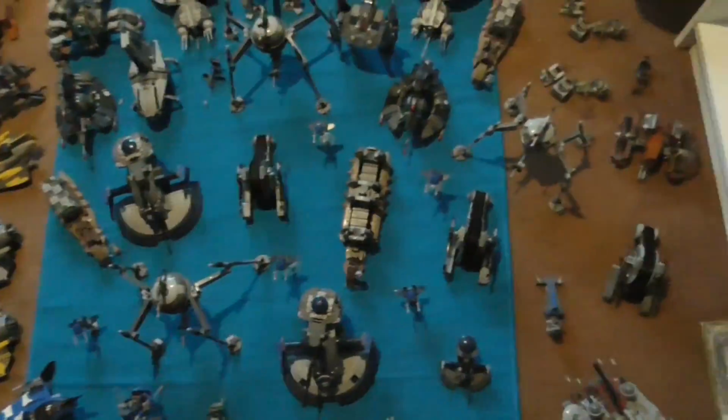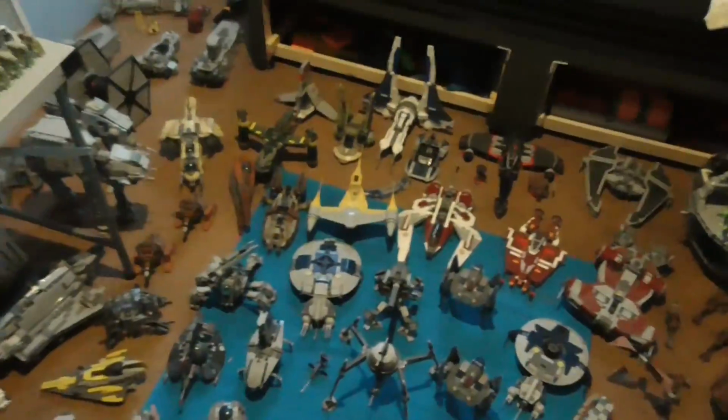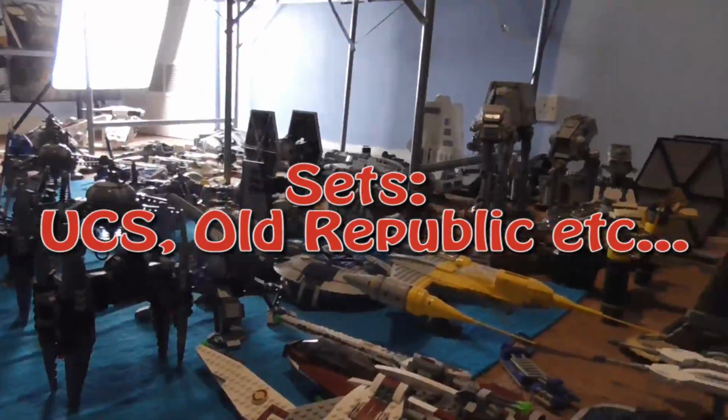So, yeah, but I think it's more just because with the Republic, I really like some sets, and then with the Separatists, you know, pretty much all of them are pretty cool. But, yeah, so let us move on now, I think, to back there, then I will go under here, then over there, and just, whew, a lot more to cover.